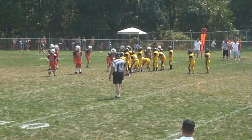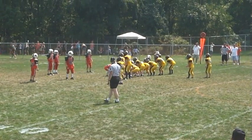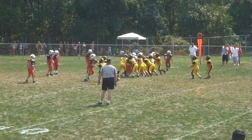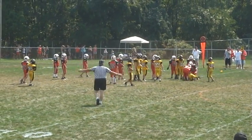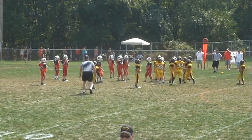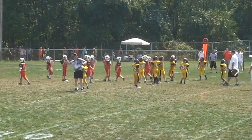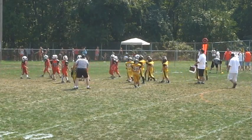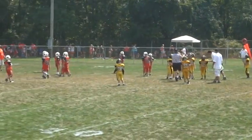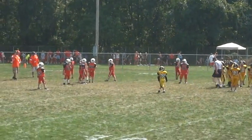Second and four for the Bearcats. Flag on the play. Offsides, Bobcats. That'll give 5 yards to the Bearcats. Automatic first down.